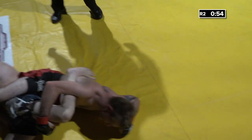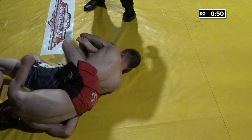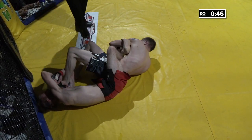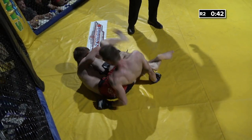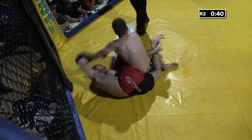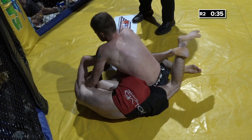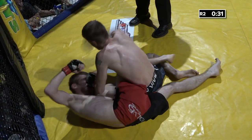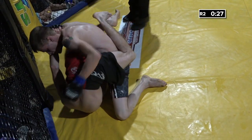And McGee again ends up in full mount, laying down some ground and pound, and Walker escapes. Looks like we're trying to get a heel hook here, maybe. Oh. McGee sees it coming. Back on top. I find it interesting that he decided to reach for that heel hook when it was actually right in his pit when he was in the scramble there. Oh, we're getting some ground and pound from McGee here. Right here in front of us. Exciting.